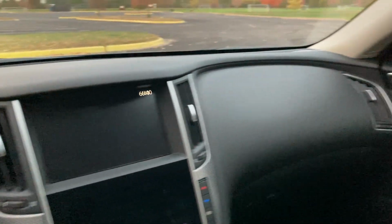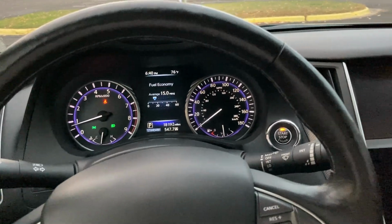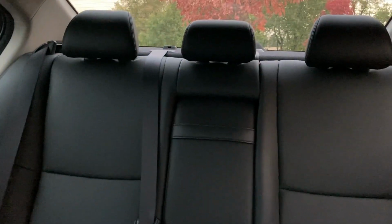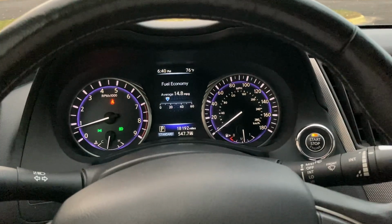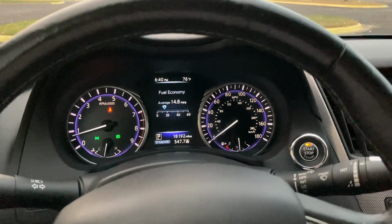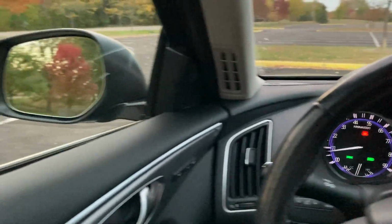So anyway, this is a 2016 Q50 3.0T. It's been a great car so far, and no problems really to report. Back seat's clean, back seat's roomy, no tears in the seats, and 18,192 miles. Great car so far, and I'll keep you guys updated as the miles roll on by with this.